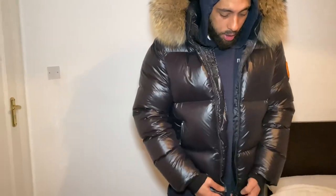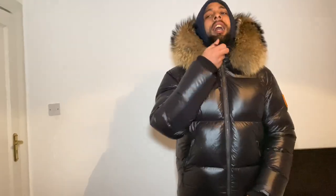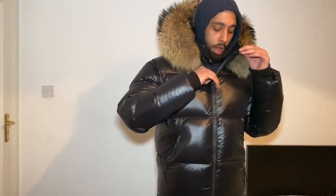Also the zip, another thing that the zip does. So if you're a big guy like me, obviously I'm like 6 foot, or 5'11", 6 foot, whatever you guys. Yeah, and I weigh 90 kg. I'm a fat boy right now. And I'm wearing a size medium.